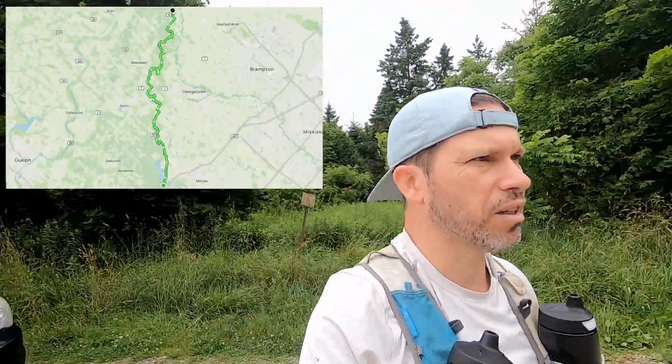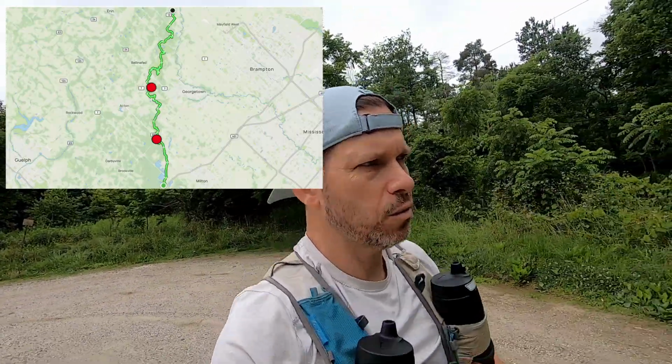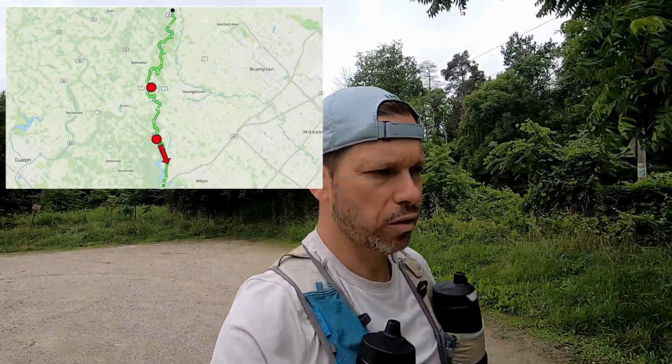So I parked closer to the south end of where the race is going to take place. So what I'll do is head northbound for a bit, turn around, come back. I can refuel at the car if I need to, and then I'll go southbound a bit toward near where the race ends. That's the plan anyway. Hopefully no rain. We'll see.